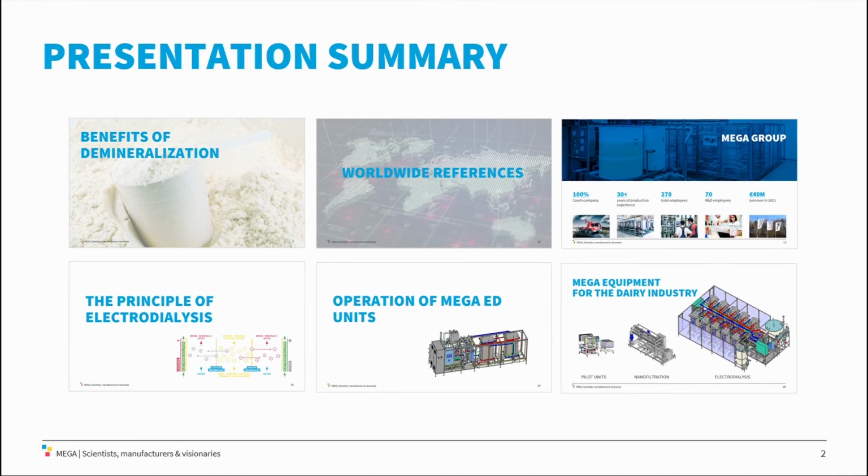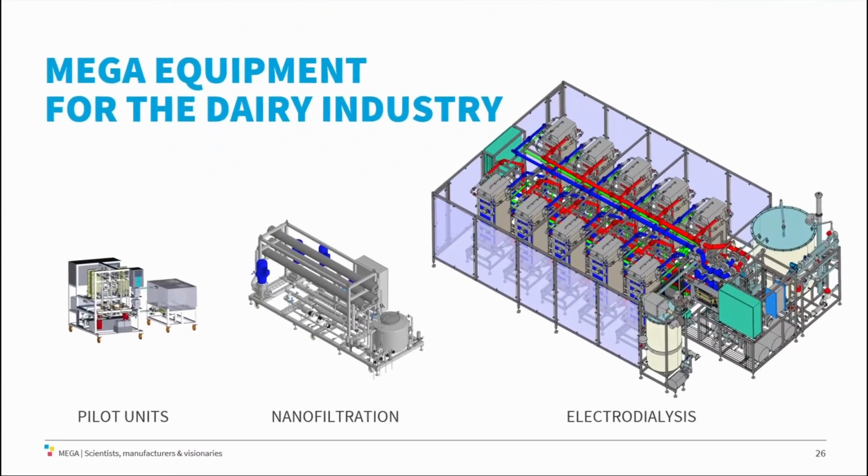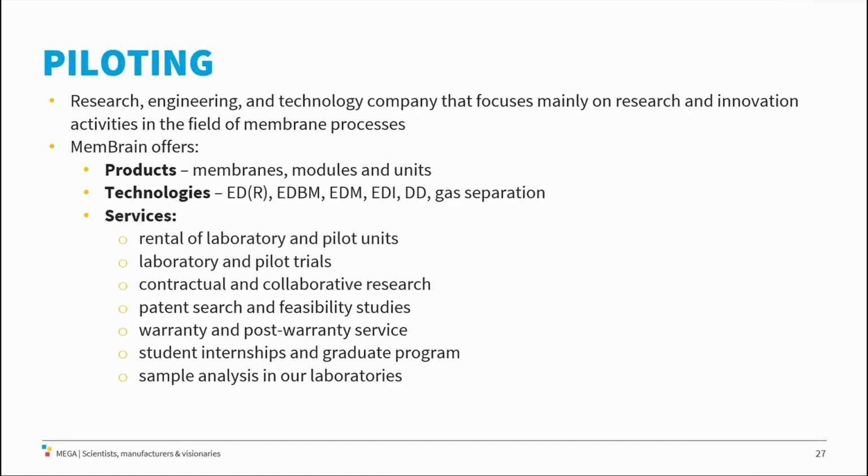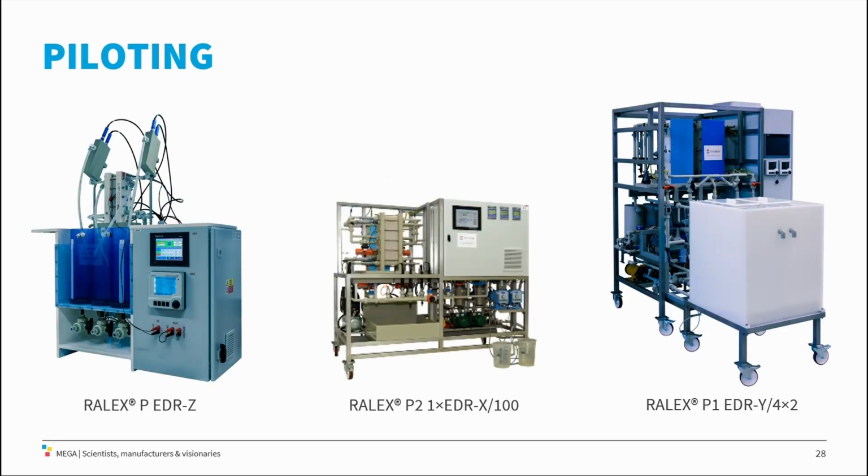The last topic which is ahead of us is the Mega portfolio supplied to the dairy industry. Mega manufactures pilot units, but also nanofiltration and mainly electrodialysis systems. Starting from piloting, here you can see what we provide to our customers regarding research and pilot trials. Here you can see a portfolio of the units we provide for testing and for piloting.